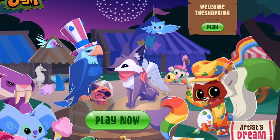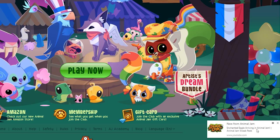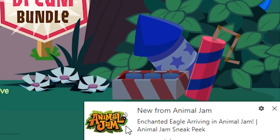New from Animal Jam, Enchanted Eagle arriving in Animal Jam. What in the heck is an Enchanted Eagle? And see how this thing popped up on my screen?